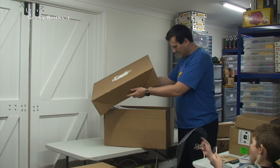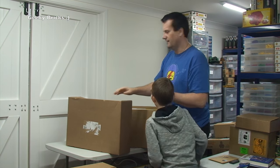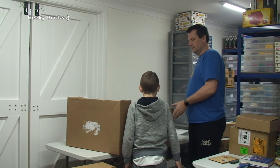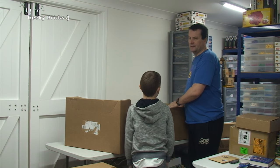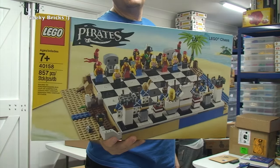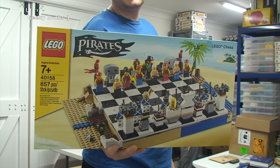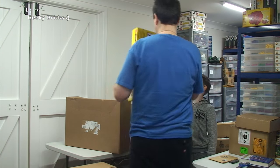We can see whatever's in here is either big or there's a lot of them. Kind of giving it away then, haven't I? We have an invoice. Oh my god! So we've got too many of them now. We have one of my favourite sets. People are probably bored of seeing me get this. Chess. The Lego Pirates chess set. I don't even like to play chess.